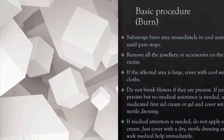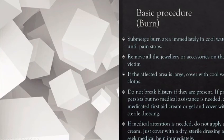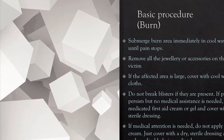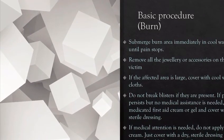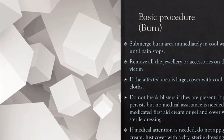Now, basic procedure for burns. Submerge the burned area immediately in cool water until the pain stops. Remove all jewelry or accessories on the victim. If the affected area is large, cover with a cool wet cloth. Do not break blisters if they are present. If medical attention is needed, do not apply any cream. Just cover with a dry, sterilized dressing and seek medical help immediately.